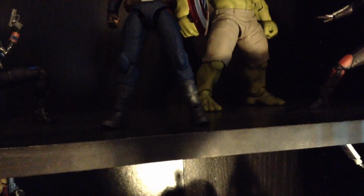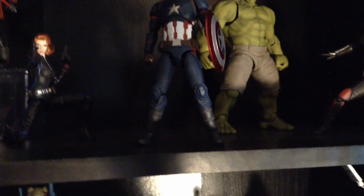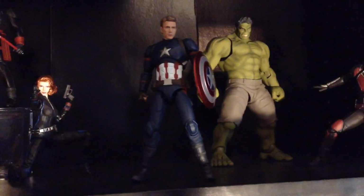I can't get it to pivot. The joint keeps disconnecting. If anybody knows how to fix that, please let me know in the comments below. But I know a lot of people had that issue with this Civil War Captain America with the ankle articulation. I don't know what the hell Tamashii Nations did with it, but it is a cool figure.